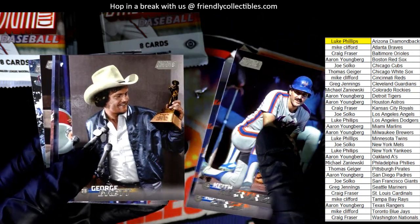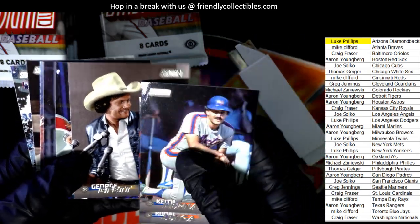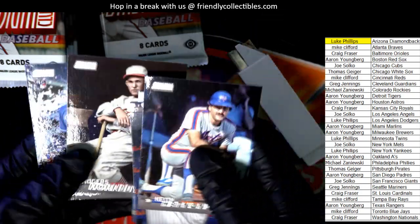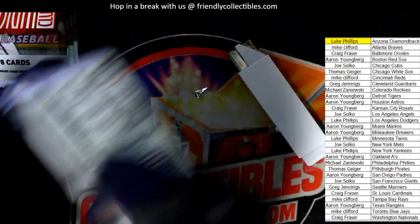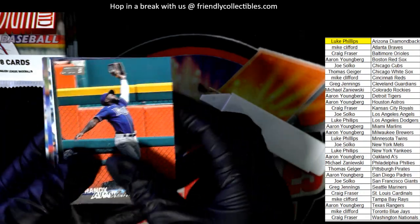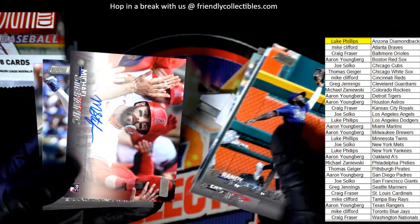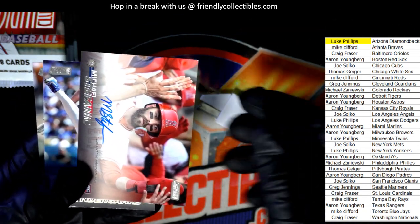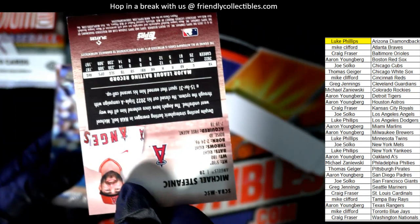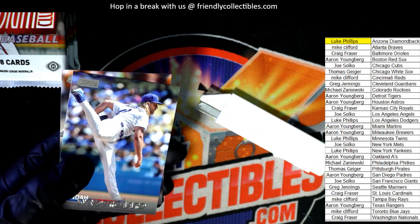Stadium Club Baseball. Cool George Brett. And this is a good rookie, too, for the Mets owner. That's great. That is good stuff coming out of here. Man, I hope we get a big auto with our next one. One of one. Let's see it. One of one. Red foil. Oh, there it is. Angels hit. Okay, nice rookie there, LA Angels. Congratulations, Joe. That one's for you, bro.